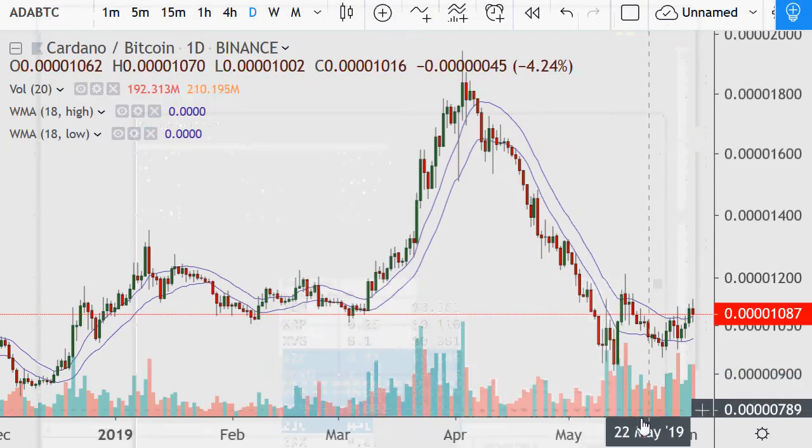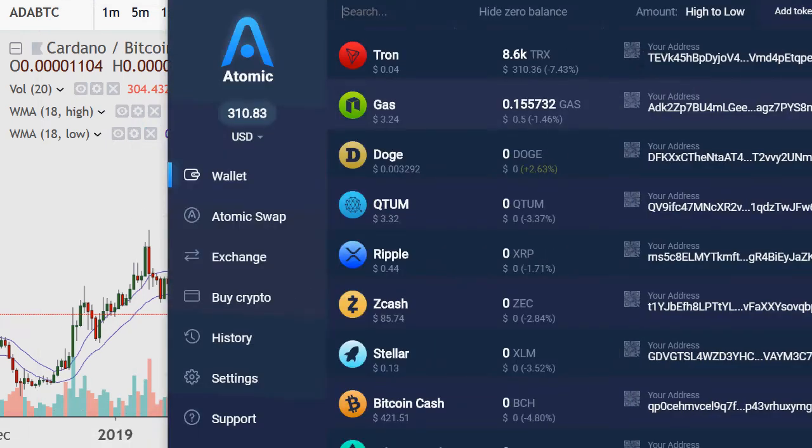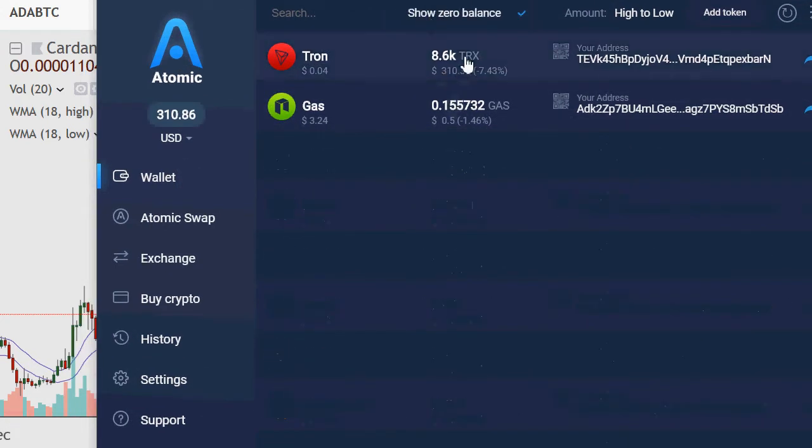Now, this is what's interesting because I'm going to show you my Atomic Wallet. It's transparent. There's $300 worth of Tron on there pretty much. If I hide zero balances, there's my Tron, there's my gas. And well, what I did was I tested the Neo out.